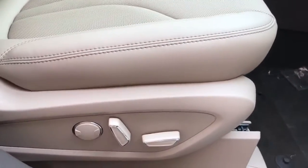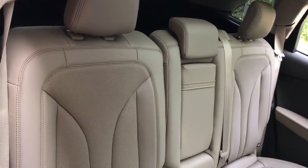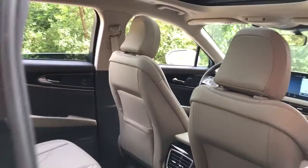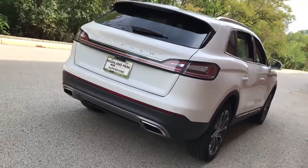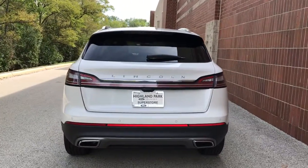roof, power lift gate, lane keeping assist, remote engine start, cooled front seat, power passenger seat. Don't miss the opportunity to experience a new level of comfort and versatility. Get behind the wheel of this luxurious Nautilus. Our team will give you an outstanding test drive experience.